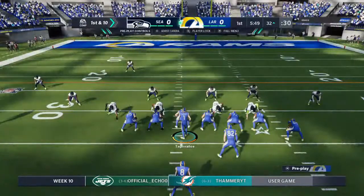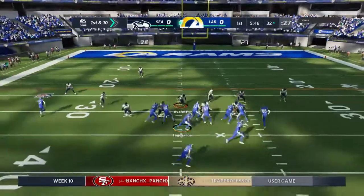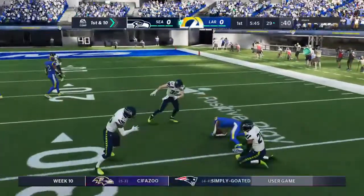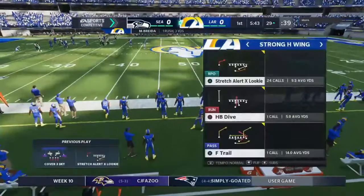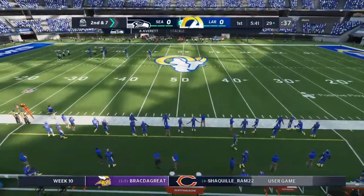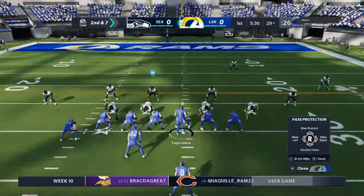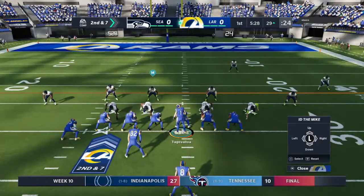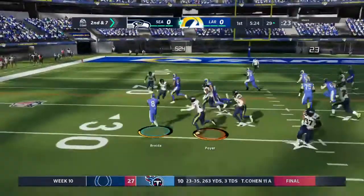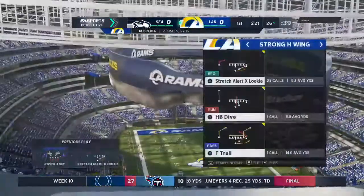From the 32 now, here's 1st and 10. Here's the first carry from Matt Breida. And he will cross the 30 down to the 29-yard line. Give him 3 on 1st down. It'll set up a 2nd and 7. Tua going to hand this one to Breida. And he'll take this down just shy of the 25-yard line.